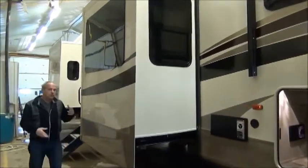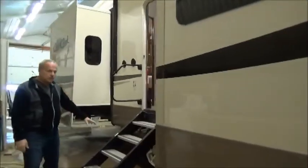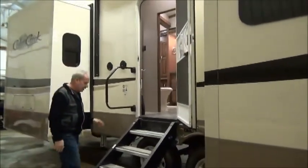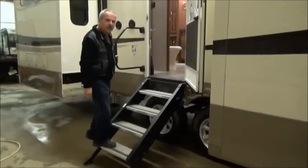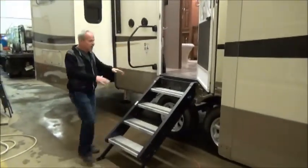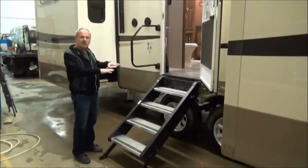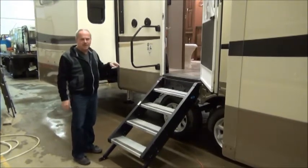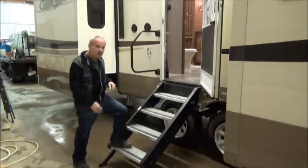As you go back down the side of the coach, you'll see the new steps. This is five steps going in, and it's solid. What's nice about that is it doesn't give you that bounce that you'll get on most RVs as you walk inside. So you can sneak in at night with this one. Come on inside and have a look.